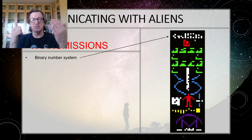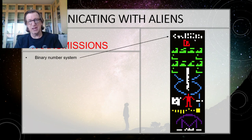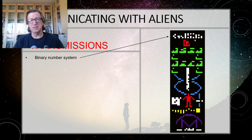We use base 10, 0, 1, 2, 3, 4, 5, 6, 7, 8, 9, 10, because we happen to have 10 fingers. But there's no real guarantee that any aliens are going to have 10 fingers. In fact, there almost certainly aren't. So we don't know what base number system they would use. However, everybody understands the idea of on and off. So we can say, here's our number system, and we're using this strictly with on and off. When you're doing your practice, you're going to see we've got beeps and clicks, and you've got to decide, is a beep an on or is a click an on? So here's our binary number system that we use for all of the rest of the message.